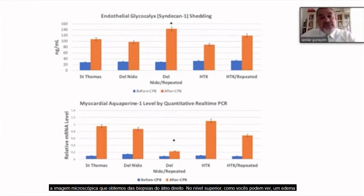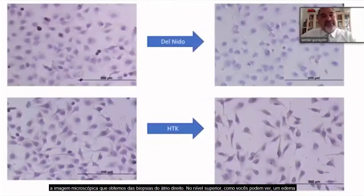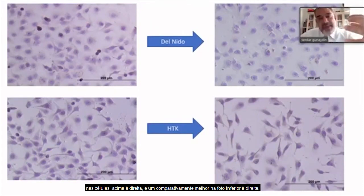And this is the microscopic image that we took from the right atrium biopsies. In the upper level, you can see the edema in the cell on the right-hand side, right up, and comparatively a better one in the right lower pictures.